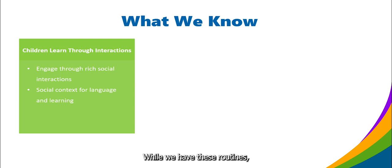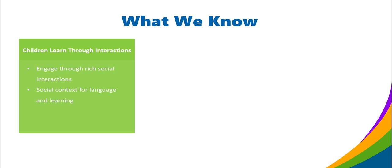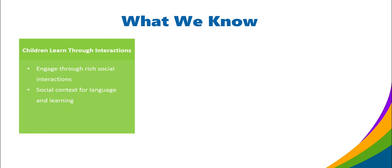While we have these routines, we can still create these contexts for language and learning. So we can do those peekaboos during diaper change. We can do those tickles as we put our hands up to put a shirt on. We can still engage our children during these have-to-do moments of our day.